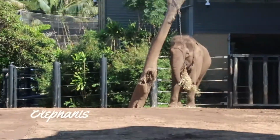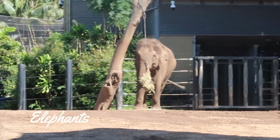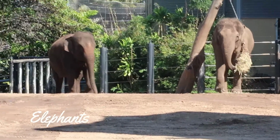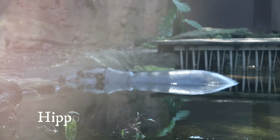It's an elephant! Oh wow! Look at the two elephants! They're so pretty! Wow! They're so big! Gates are closing. What's gonna happen? It's a hippo! It's making a mud bath. Mud bath, yes. It's a cute hippo.